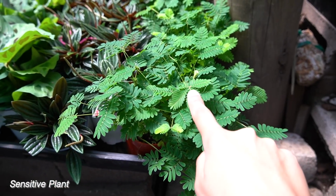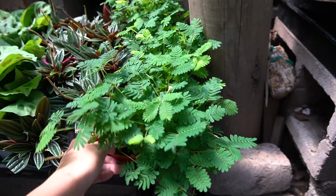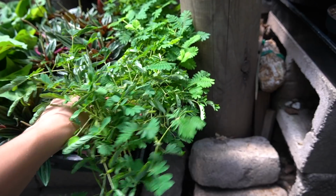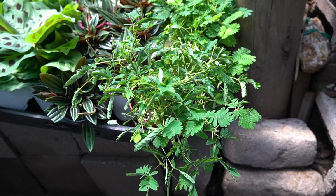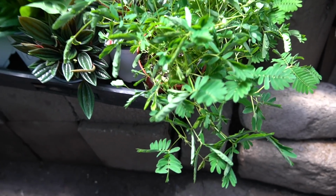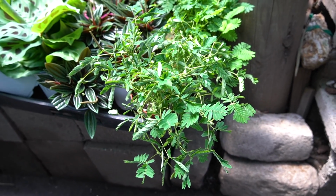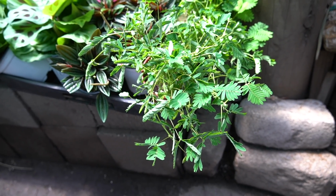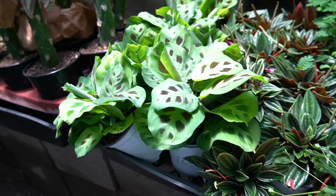Some sensitive plants. Don't know how much they are, but they're here. Oh my gosh, I just ruined it. Did you see how every freaking stem closed up? I feel so bad. Wow, these are very sensitive. Usually they're like desensitized when they're in like nurseries and stuff. $10.